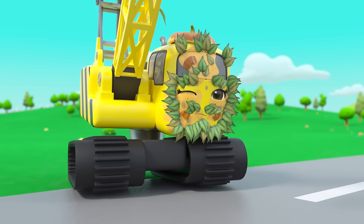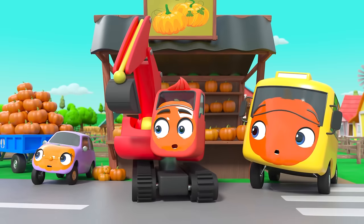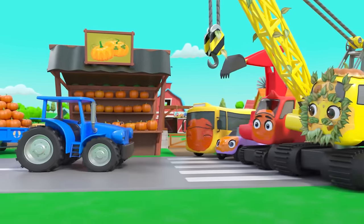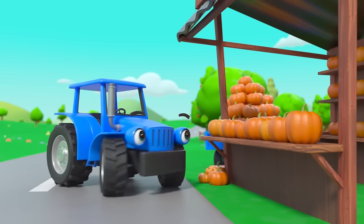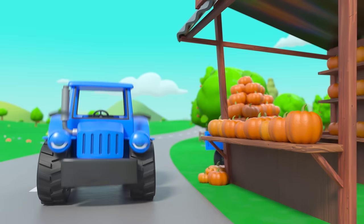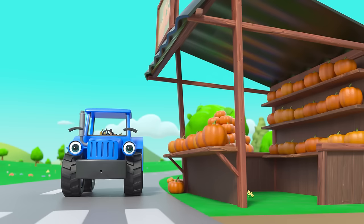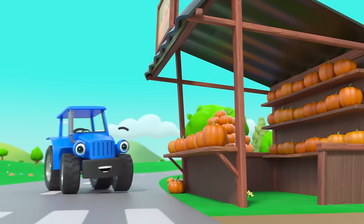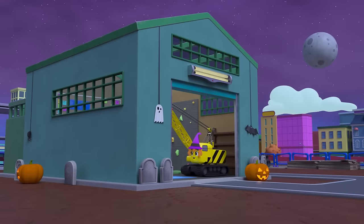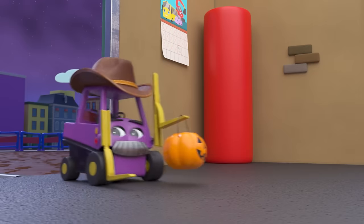Don't worry, Dazey. It was just Scout, Digley and Buster, dressed up like pumpkins. Here's Terry the Tractor to check up on them. What's all this? What a scary bunch! Terry is rewarding them all for their hard work with a fruit basket. Yum, yum.